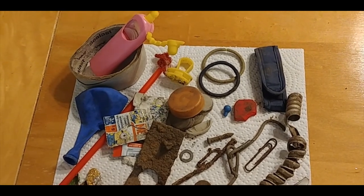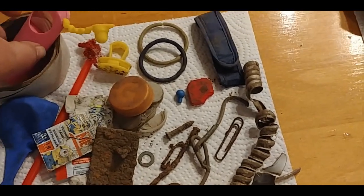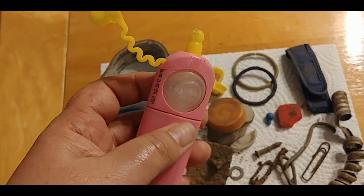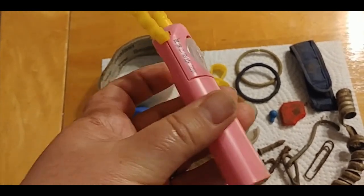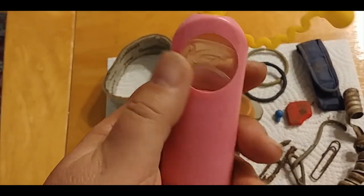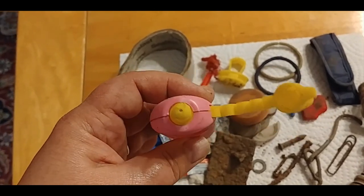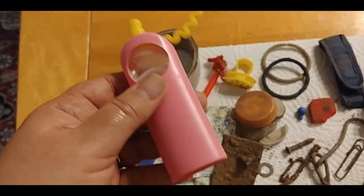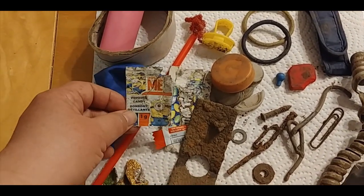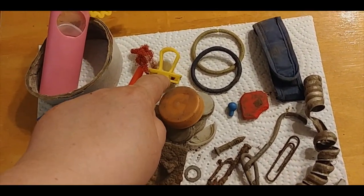So I'll inflict the trash upon you now, the core of packaging tape. I have no idea what this is. I haven't been to a candy store in decades, so I presume this is some kind of tasty powder or liquid that would be slurped up through that little nozzle. It's cute. Found a balloon, lots of candy wrappers, including Despicable Me. Don't know what that is.